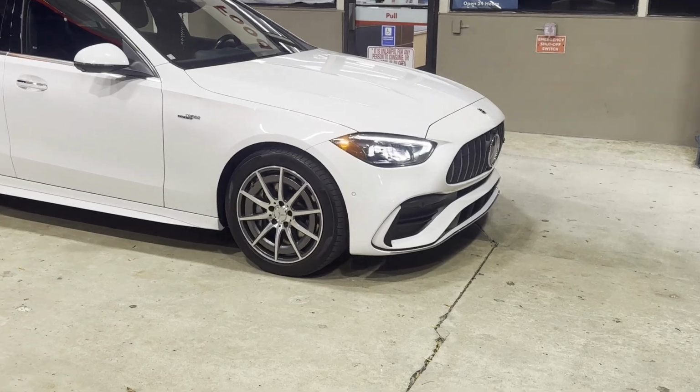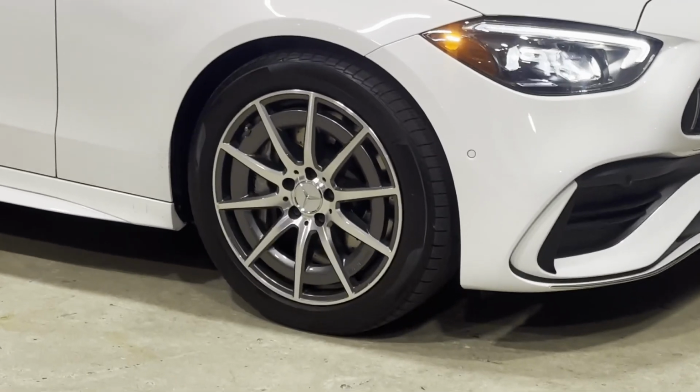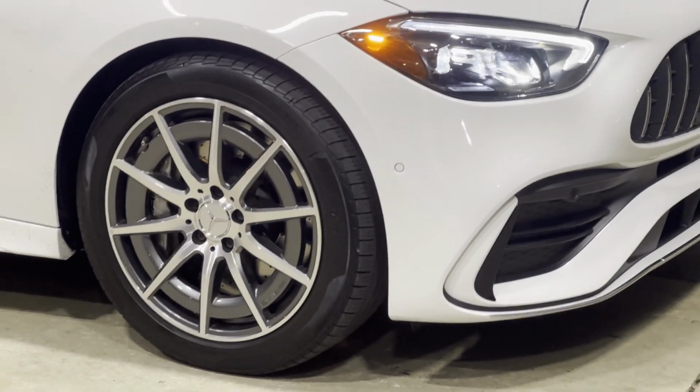Here putting gas in the F80, and a brand new C43 pulled up. Got the baby seat in the back, but look at the wheels. Love the wheels on the new one.